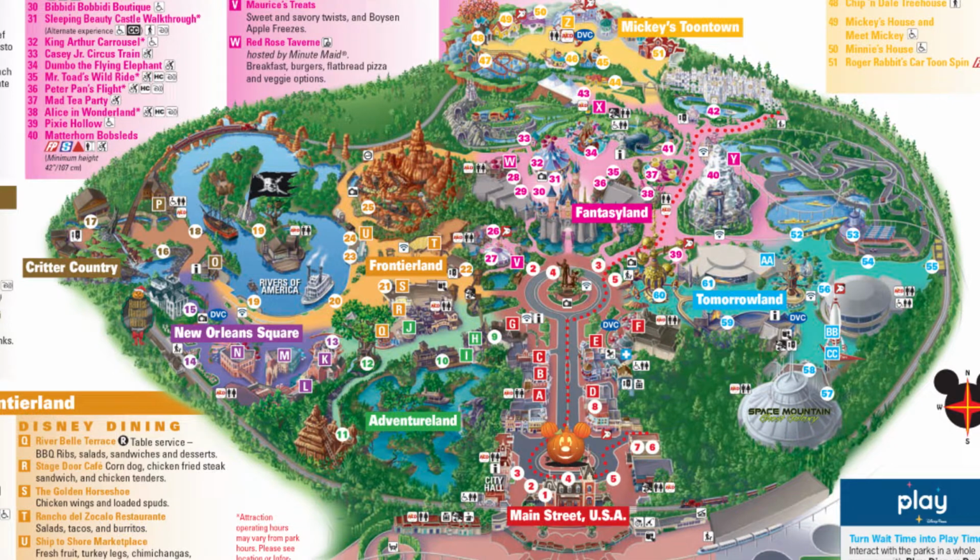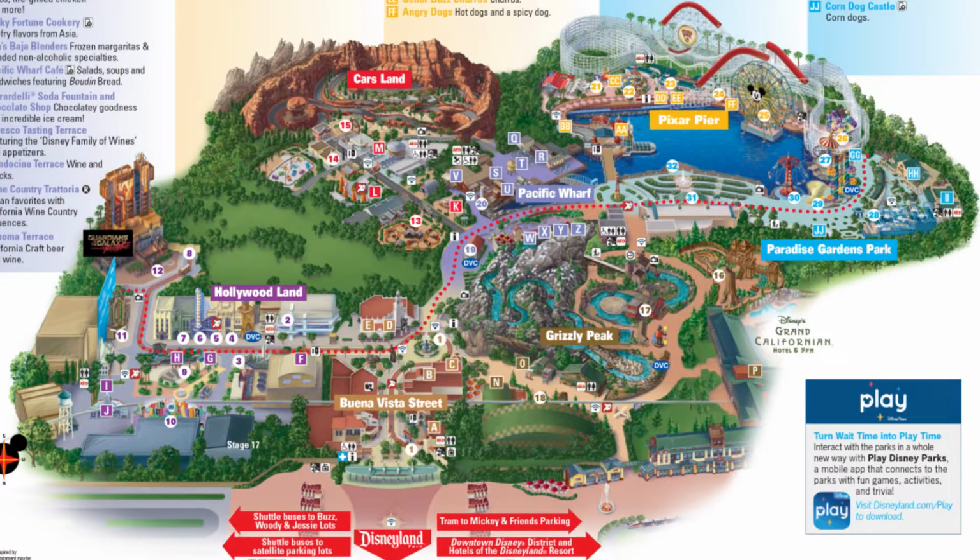In Disneyland, there are kiosks in front of Jolly Holiday, in Fantasyland near Dumbo, Tomorrowland past Star Tours, and in New Orleans Square near Haunted Mansion. At California Adventure, the kiosks are located on Buena Vista Street near Carthay Circle, near the entrance to Cars Land, and at Pixar Pier across from Incredicoaster. As you can see, the kiosks are spread out, so be strategic and use your map.